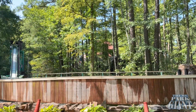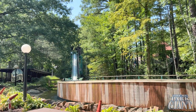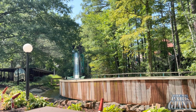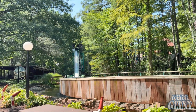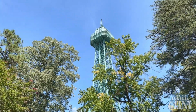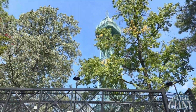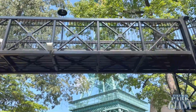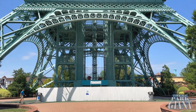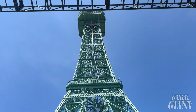You want to know how busy the park is? The log ride has empty logs. That's how empty the park is today. Super lucky. The Eiffel Tower is not open today, so you can't go to the top. I'm running out of time anyway. Gotta get this rental car back to the airport and get ready for my flight. And it looks like it's actually closed for the season. Did it open at all? No clue.